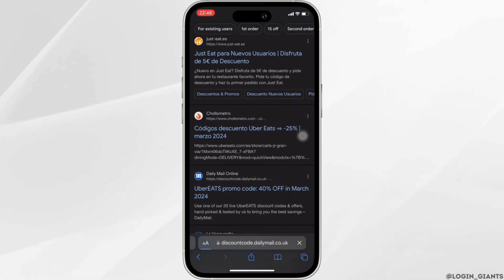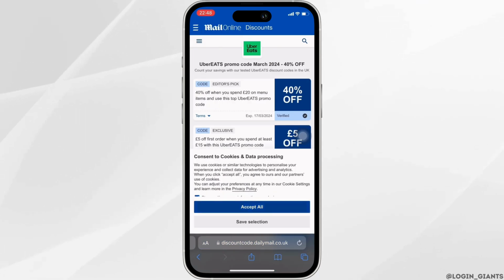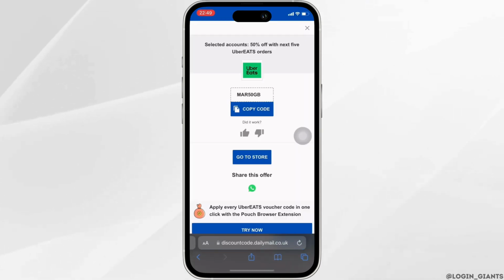On this page, different coupon codes and offers will be available to you. Scroll down and you'll get to see more. If you search more, you will also get huge discount coupons. Once you find one, click on it. Well, the promo code will be visible to you. Simply copy the code.